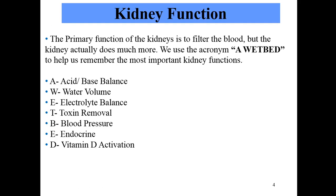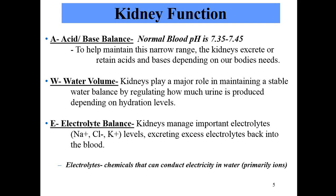All right, let's just keep going. So I said the kidney acts as a filter, and that is its main job, but it actually does a lot for us. And it plays a role in several different key factors. So we use the acronym A WET BED to help us remember some of the more important things that the kidney actually does. We can see how it's broken down here, and we're going to go through each of these individually.